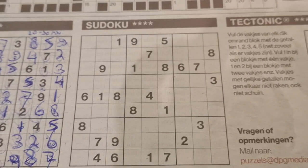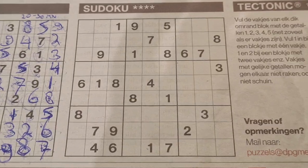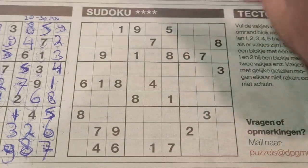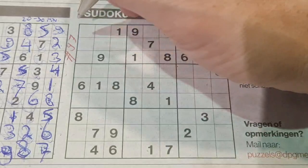And in today's newspaper, we also have an additional section with extra puzzles. Seven extra puzzles, four of them I will solve in the evening. But now let me continue with the Four Stars Sudoku number 97.